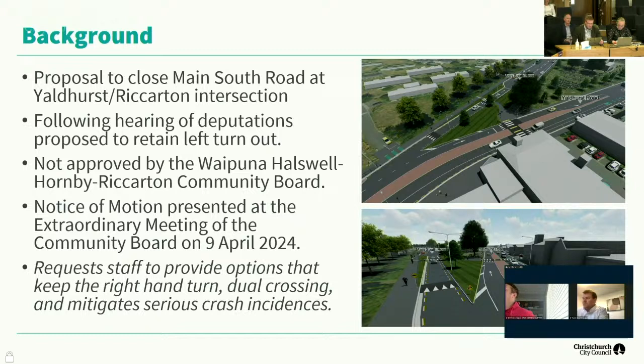At an extraordinary meeting on the 9th of April, the board again considered a notice of motion to revoke its 15th of February decision regarding the officer recommendations. The mover, with the agreement of the board, amended the original notice of motion. They resolved to revoke its previous decision to delegate the authority to make a decision on recommendations to the council and request that staff provide options to keep the right-hand turn and the dual crossing and to mitigate serious crash incidences.